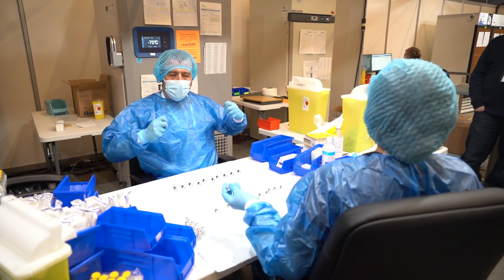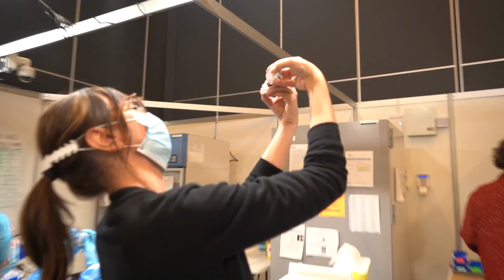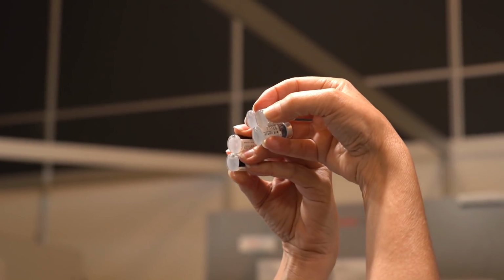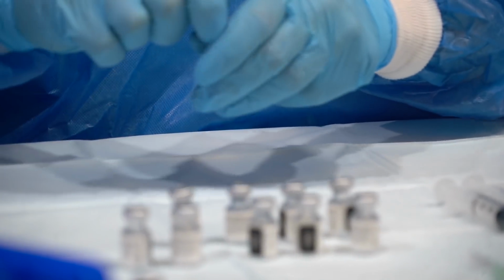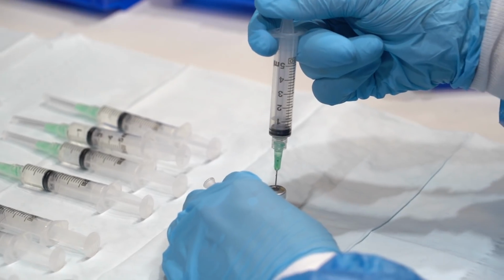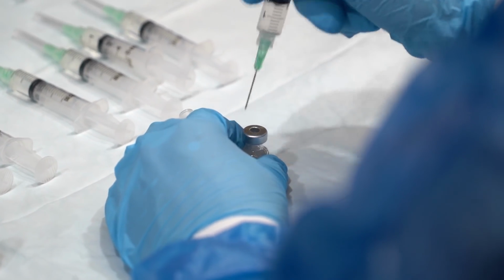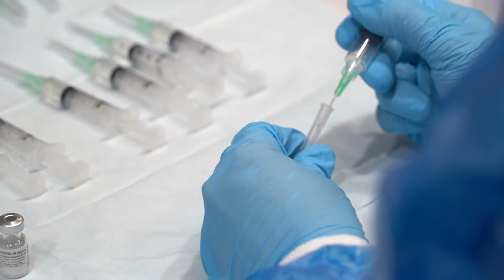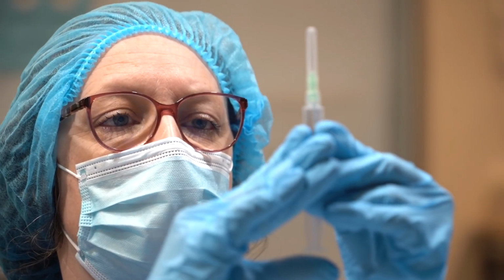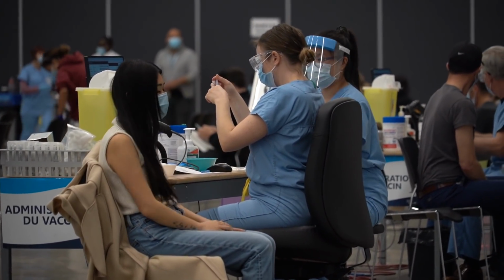When it's time, they're pulled out of the freezers and left to thaw. They're checked for any irregularities before they're reconstituted. To prevent loss, vaccines are prepared on demand. They can extract at least 6 doses per vial. At the large distribution sites, getting as many shots into arms as quickly as possible is key. Here at the Palais, vaccinators order more prepared syringes as they're administering them.